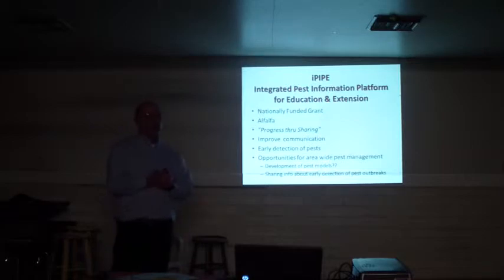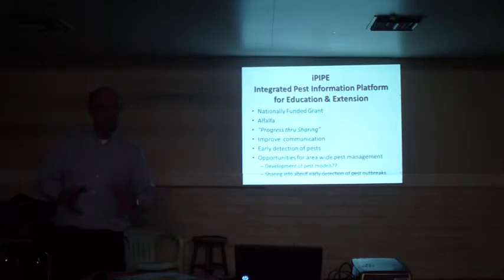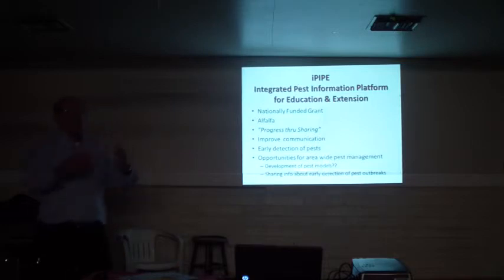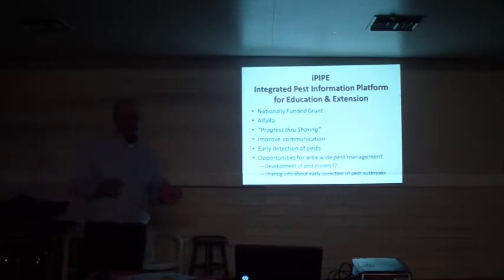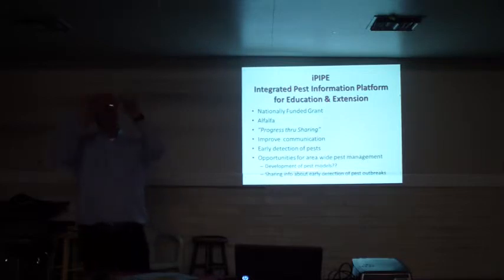But they were looking for people to come in and say, would you be willing to help us on this IPIPE? IPIPE stands for Integrated Pest Information Platform for Education and Extension. It's a computer-based platform that they developed for soybean rust, because soybean rust was moving up so fast that they had trouble tracking it. So they set up a platform where people could say, I think this is soybean rust, I had it confirmed, and put it in the computer, and suddenly the dots begin to appear up and down the map of the Mississippi Valley.